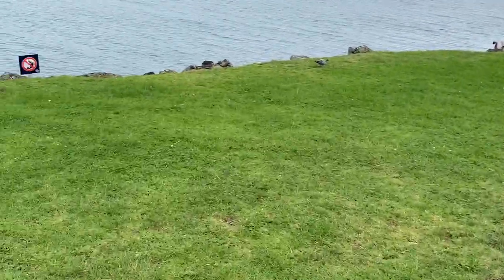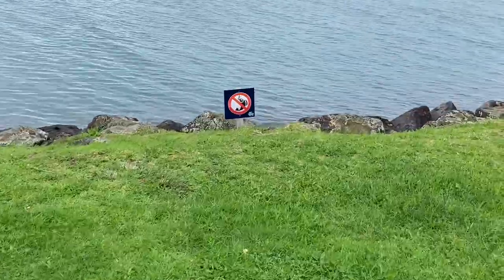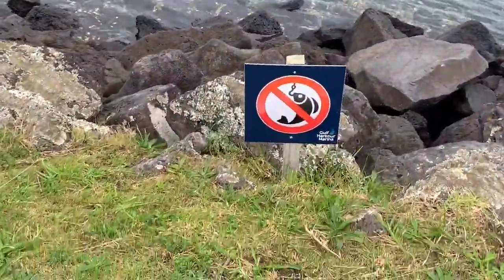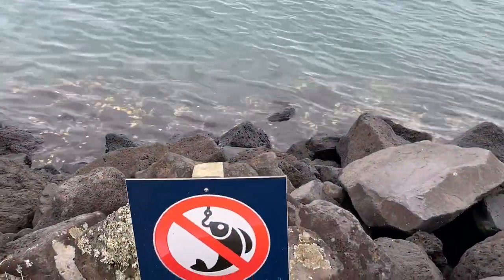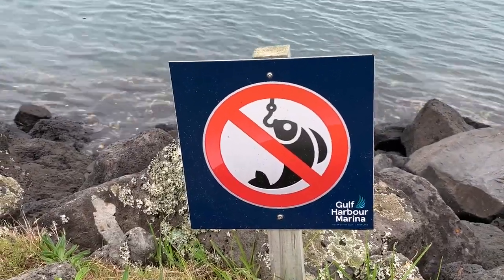Yeah, so yung mga kotse na yan, I think yung mga owner ng boat, syempre they also need to have their cars when going there. May nakasign po dito pala na no fishing. So makikita nyo later on, marami pong isda na bawal po talagang hulihin or bawal mamingwit.